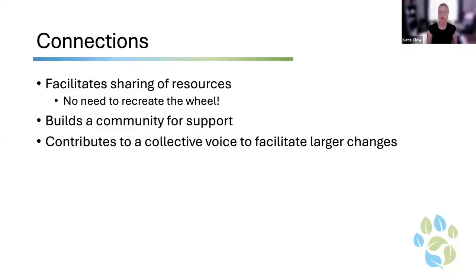And if you recall, I talked at the beginning when I was talking about those spheres of influence and about the need to shake up the system, and some things we need larger system level changes to happen. And the more collective voice and connections we build, the stronger that collective voice will get.